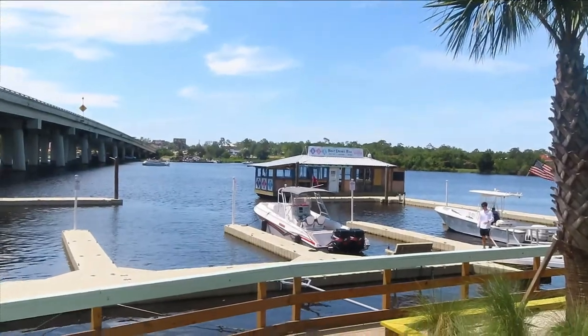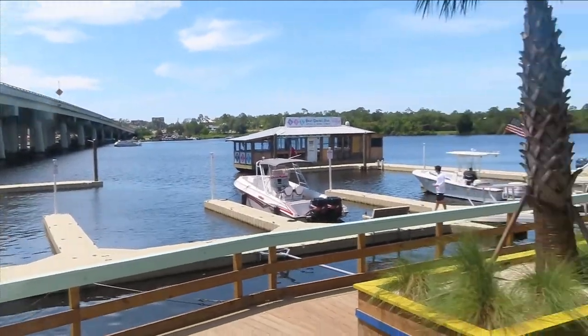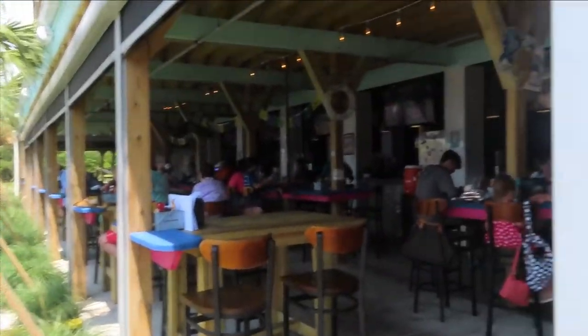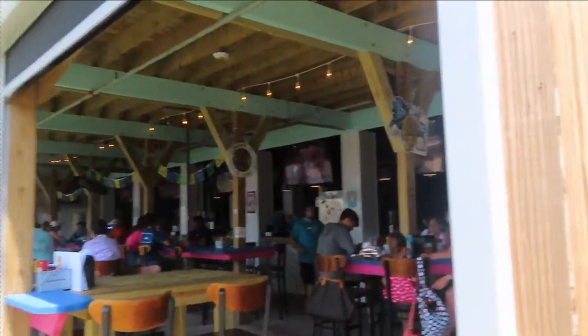Here's a closer look at their dock area. Super cool. And then their little grassy lawn. And then downstairs dining. I think we're gonna head upstairs though.